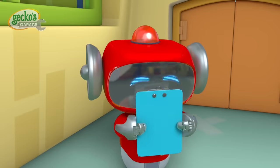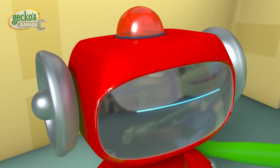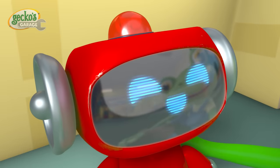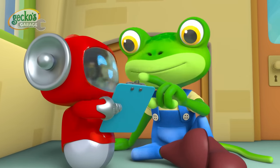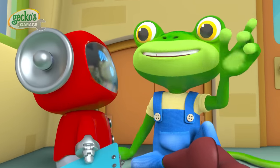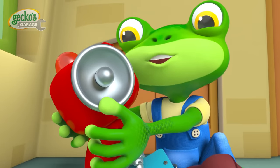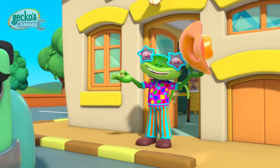What's wrong, buddy? This is the design for your costume. It's amazing! It really is. It's okay to feel nervous, Red. But don't worry about what others think of you. Carnival is all about expressing yourself and being proud of who you are. And I'll always be proud of you. Oh, yay!